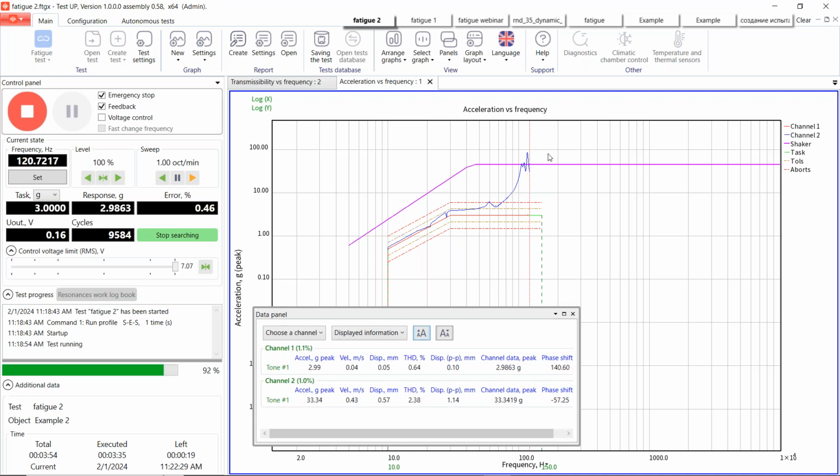We can see some quite steep peaks here. So I think we are going to get our resonances, and the search is 95, 97% complete.